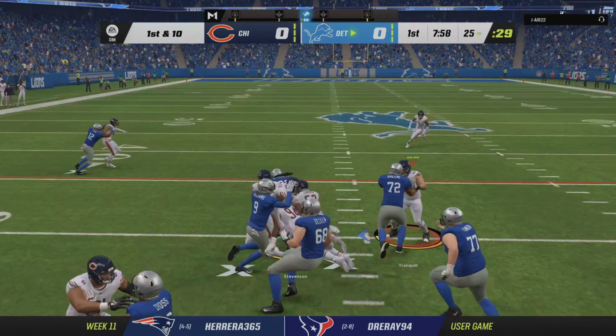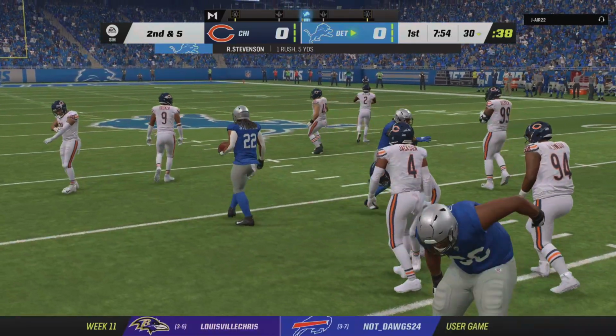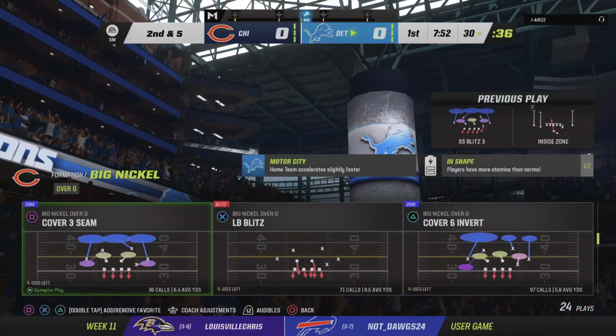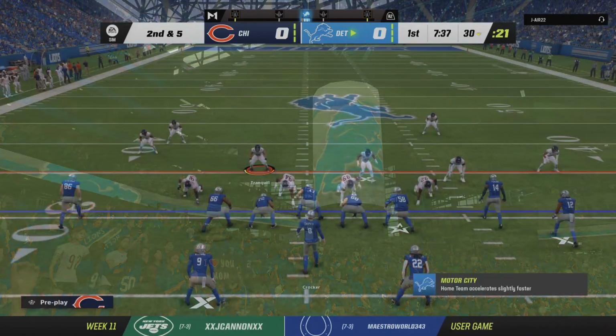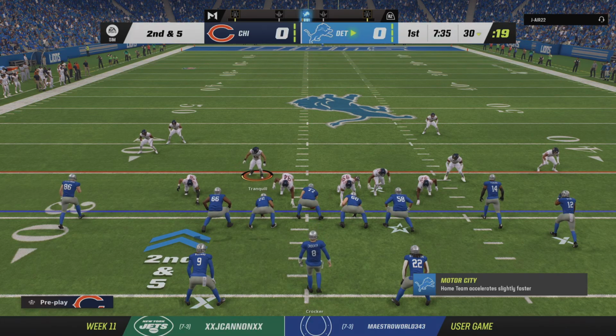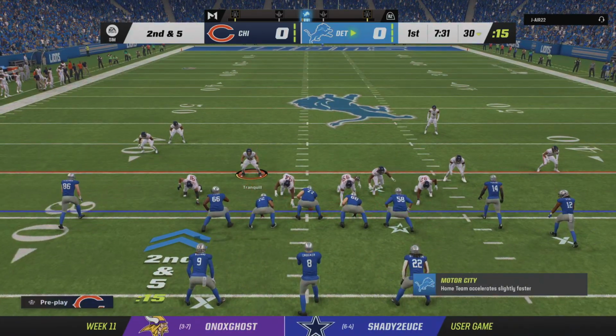The drive starts with a carry by Stevenson. And this will be a gain of 5 as he gets it to the 30. Oh, that was a thing of beauty right there. Look at how quick those blockers fired off the line once the ball was snapped. That was an O-line on a mission, all in sync, and the defense is lucky that play only picked up 5 yards.